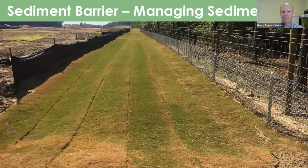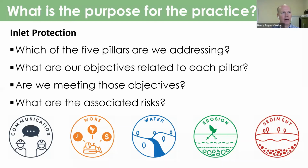So keep in mind that a sediment barrier does not have to be at the property line. Preferably, if we can get ourselves away from that boundary, we'll give ourselves some cushion. And if we can do that with vegetation, then all the better.